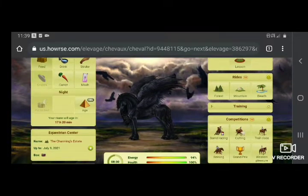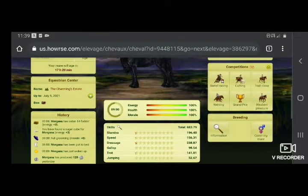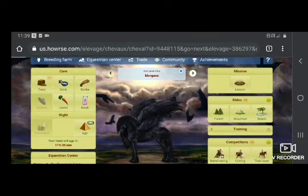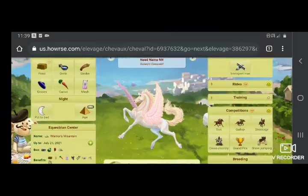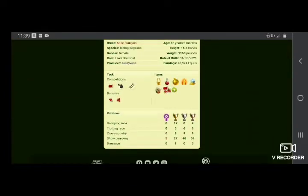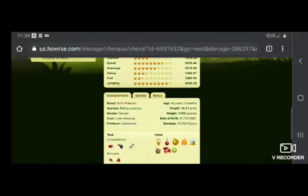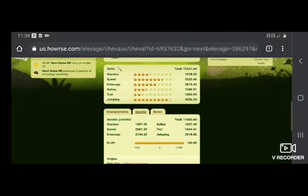This one's Morgana, named after Arthurian legend. She is also a foundation, but not a 350. And I just... oh, she looks like the Queen of the Crows there. I recently picked this one up in auctions, and just decided to change the background.